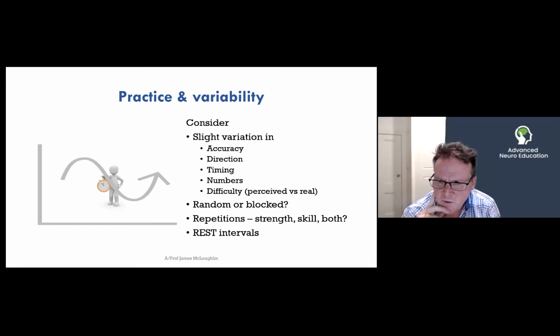Repetitions is big. In my world in neurophysio, they're absolutely inundated with repetitions, because researchers can give it a number, and they talk about dose. I don't like the word dose, because I think of medicines when I think about dose. But they talk about how many do you have to do? So often with things like upper limb dexterity training, you may have to do hundreds of them, and you start to see the movement gets better.